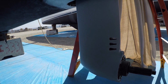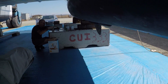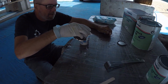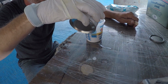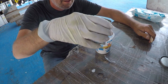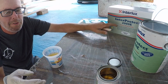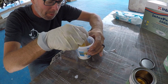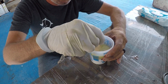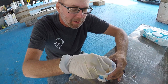First sail drive is primed, and now Teal's mixing up the second batch for the second sail drive. I feel like a scientist here. This is that two-part, right? Yes, right here. It's the Interlux Interprotect 2000E. It's a multi-part epoxy primer. I'll get this stirred up and we'll get it on the second sail drive.